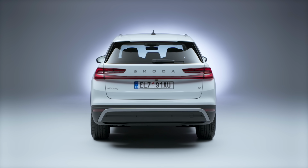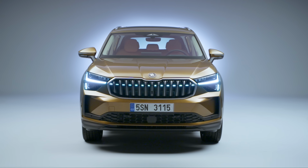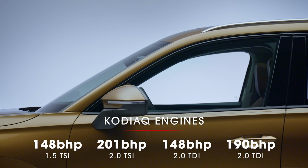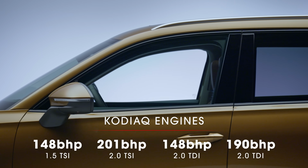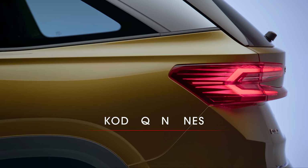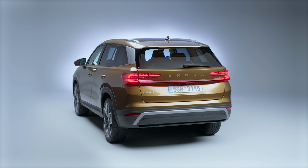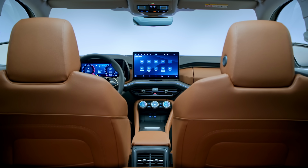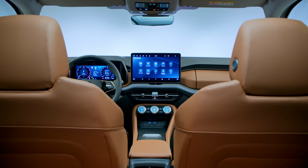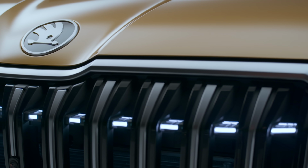Aside from the PHEV, the new Kodiaq has a similar engine lineup to the old car. There are two pure combustion engines in the form of two turbocharged 4-cylinder petrols or diesels, with outputs ranging between 148 brake horsepower and 201 brake horsepower, and each paired to a 7-speed dual-clutch automatic gearbox. There is no manual option. Apparently, 97% of first-generation Kodiaqs sold were chosen with the auto, so it's no surprise really that a manual doesn't feature with the new model.